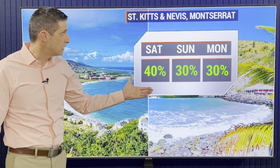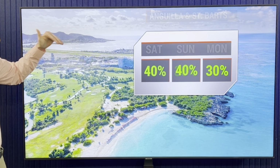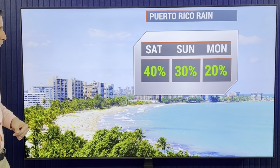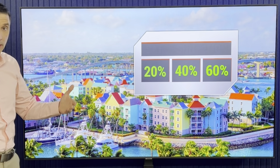40% chance St. Kitts and Nevis today and Montserrat. And about a 30% chance tomorrow. Same thing in Anguilla, St. Bart's, rain chance with the tail end of that front. Couple showers around St. Martin, Saba, and Statia. We'll be watching that. 40% chance, 30 to 40% chance the next 2 days in Puerto Rico, down to a 20% chance on Monday. Isolated showers possible, as I mentioned, British and U.S. Virgin Islands.